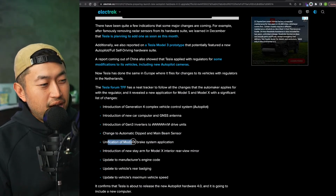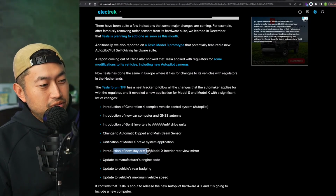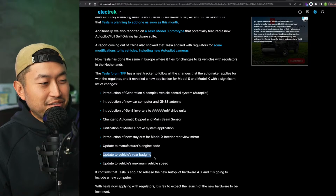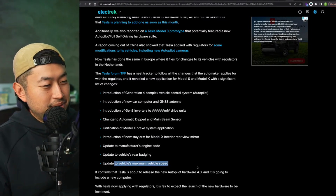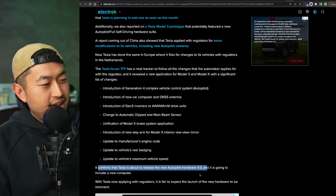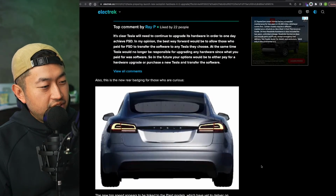Interesting. Unification of Model X brake system application. Okay. Introduction of the new stay arm for the Model X interior and rear view window. Okay. It looks like some of this is an update to the rear badging. Okay, an update to the vehicle maximum speed. Nice. So it confirms that Tesla is going to release a new Autopilot hardware 4.0 and it is going to include a new computer. Very, very interesting stuff.